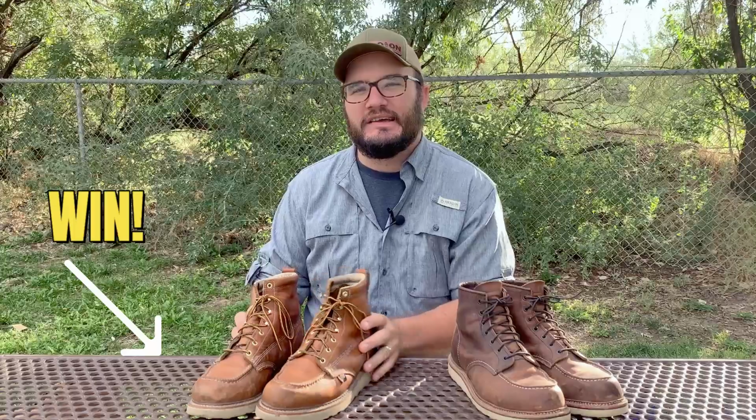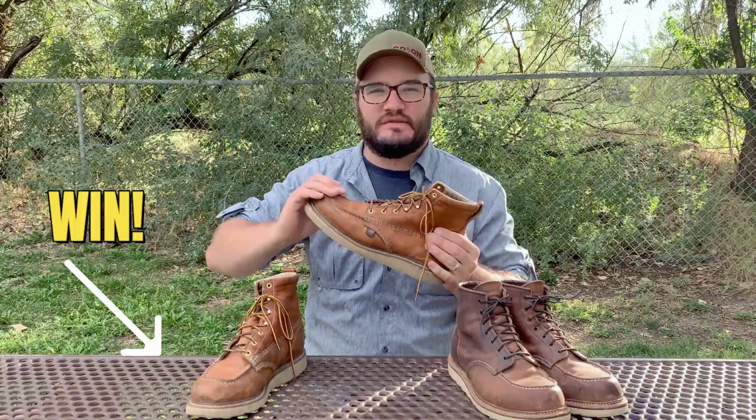Again, something to keep in mind, I said that these are not Redwing's work boots, so you're gonna be lacking in some of the safety specs that you might see in their work line. Strangely enough, and I don't know how they explain this, the work boots are $20 cheaper in the mock toe, and of course they offer some of those safety specs. This boot over here is a work boot, where this is the Heritage line, this actually has all your safety standards in there, and you can get a safety toe as well. This one is not.